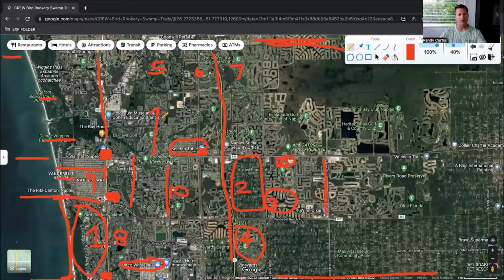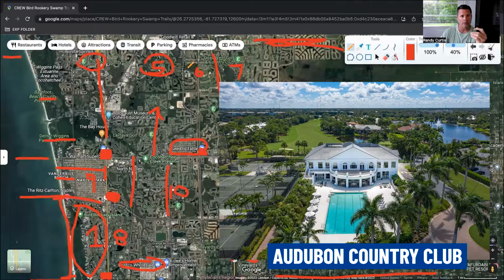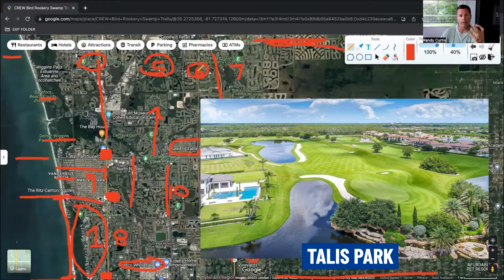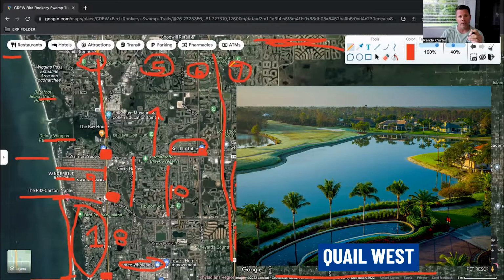And then from Immokalee heading north, it's really just been booming the last couple of years. You've got a lot of great golf courses up there. You've got Mediterra, it's popular. Obviously, you've got Audubon Country Club here. You've got Talis Park in here. The architecture in there is just beautiful. The golf course is fantastic. Quail West, the community here.